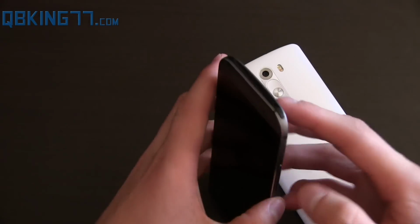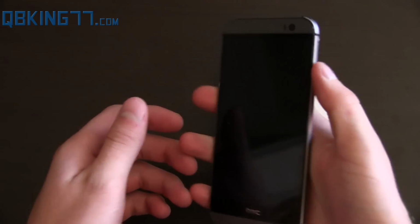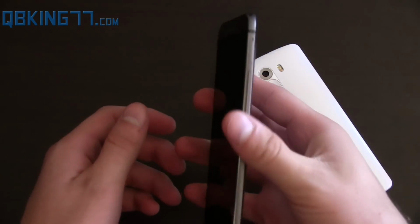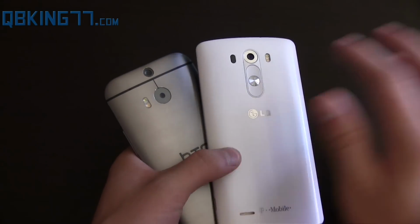With the M8, I'm not a big fan of power buttons being on the top just because you have to readjust your hand to turn it on and off. I prefer it being about on the right side here. So that's just a personal preference, but again, with the G3, don't worry, you will get used to that button being on the back.